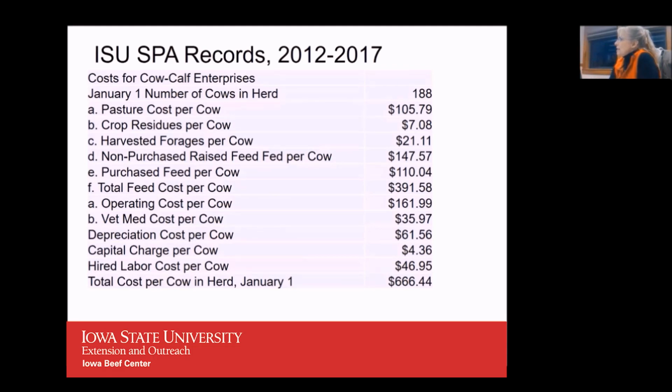And if you look back at some of those first slides I showed you, we're probably closer to $800 now. We're probably closer to the $600 in 2010 or 12, but just to give you a ballpark, all right? Not very many numbers, but they're Iowa numbers.